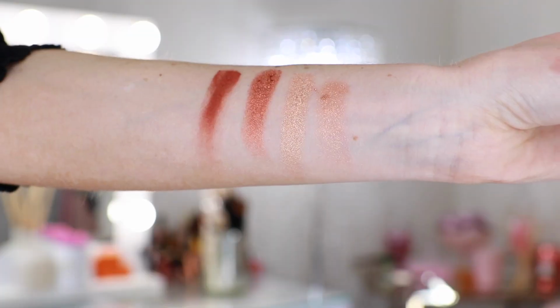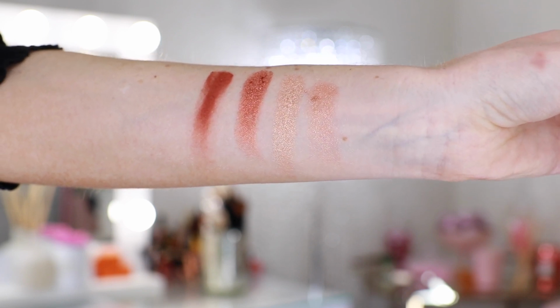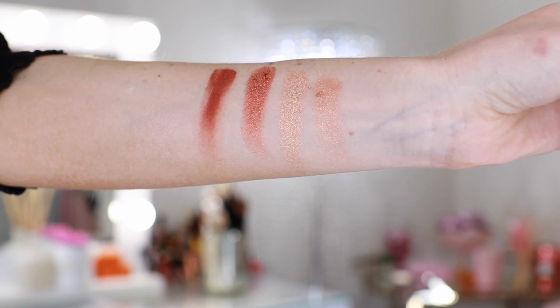I know it is so standard, so basic, and everybody owns all of these shades already, but I think it's just the perfect little quad. It's everything that you need. This gold shade is a little bit disappointing. I don't think it's that impactful, but I still really like the entire palette. I used all 4 shades today, and I think it's perfect. This is a great everyday palette.